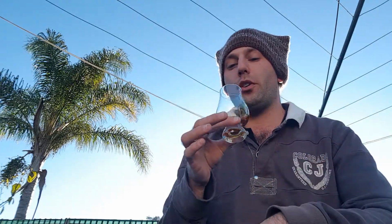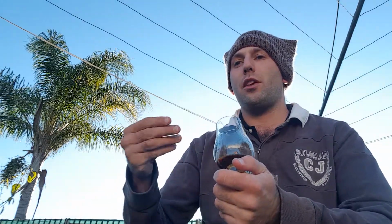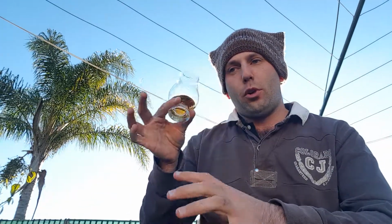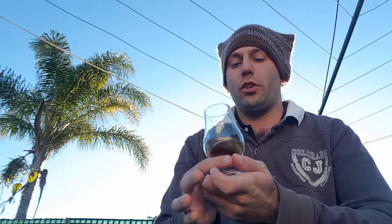This is one that if you were to let it sit for a while and come back to it, it will just open up even more. I'm sure it will allow more notes to come out and evolve, because there is just so much going on here. You've got this nice, kind of light wood char, so don't go expecting heavy oak notes. They're more light and rounded off. So for those of you who don't really go for very oaky dominated whiskies, you would probably really enjoy this.